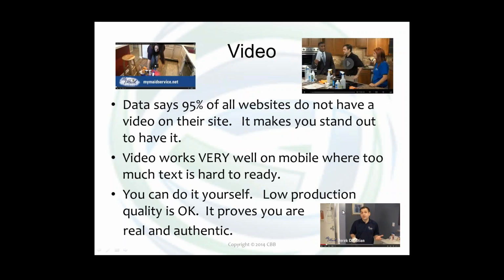The bottom right is a video I shot on how to clean with a magic eraser in a house. So why is a magic eraser a great product for us? It was basically a video blog topic. Instead of always having to do a blog in writing, you can also do a video blog. And once again, great tip, shows people that we're experts and gives us another form of content out there.